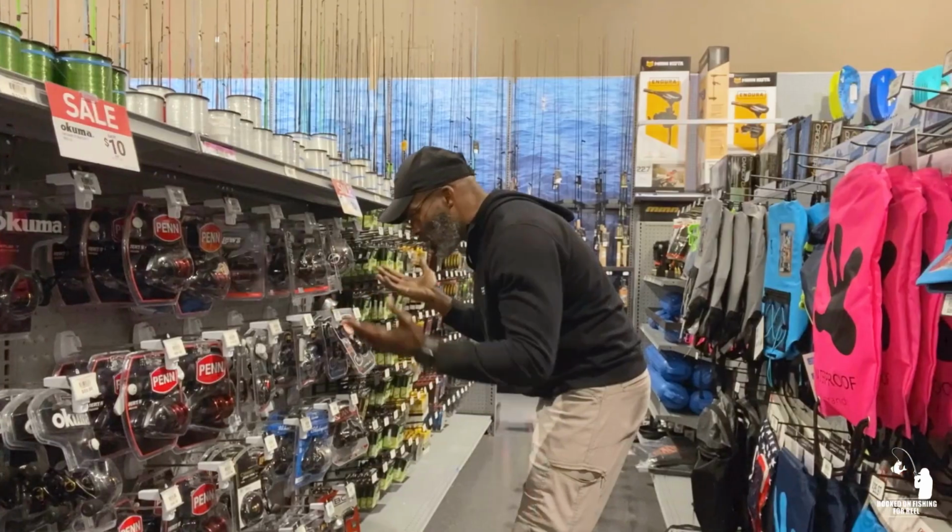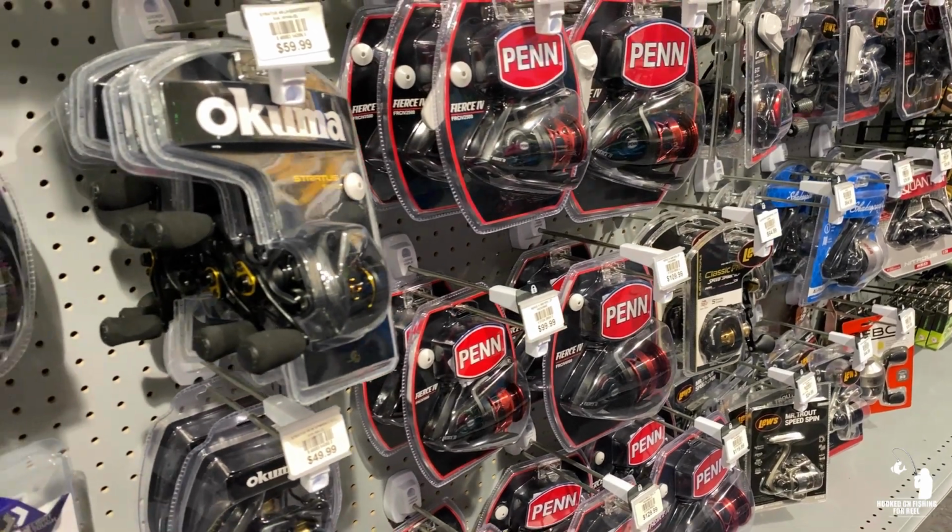Do you ever get confused or overwhelmed by all the different gear ratios, ball bearings, and drag numbers on those fishing reels? Well, being able to understand what these numbers mean is crucial for you selecting the best fishing reel for your needs. So let me break it down so that you can choose the perfect one every time without all the headache. Let's get to it.